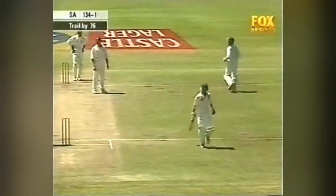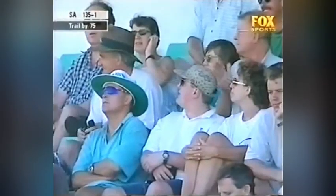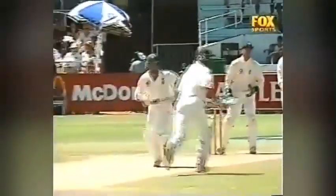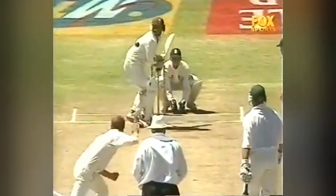Back it. 3 more runs to him. Good use of the feet, Gary Kirsten. Got right to the pitch of the ball. Found the gap. Good, solid play.